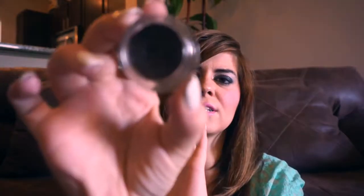Definitely, let me just open it. And you can see I've used a little bit right there. Definitely go light with it. Be patient with it. And have an eyebrow brush. They do sell an Anastasia applicator brush thing at Sephora that I didn't get, that I'm thinking of going back and getting just to see if it's better than just a tiny little brush.